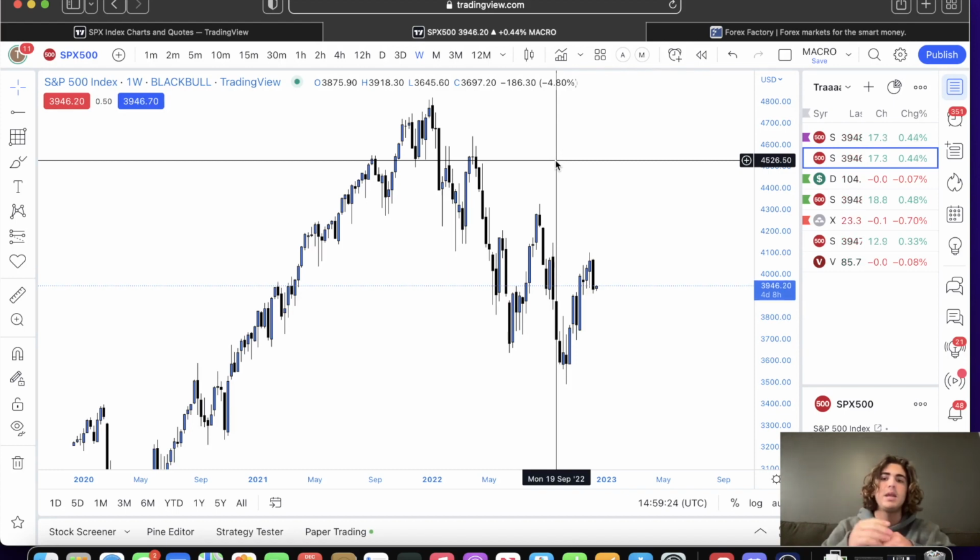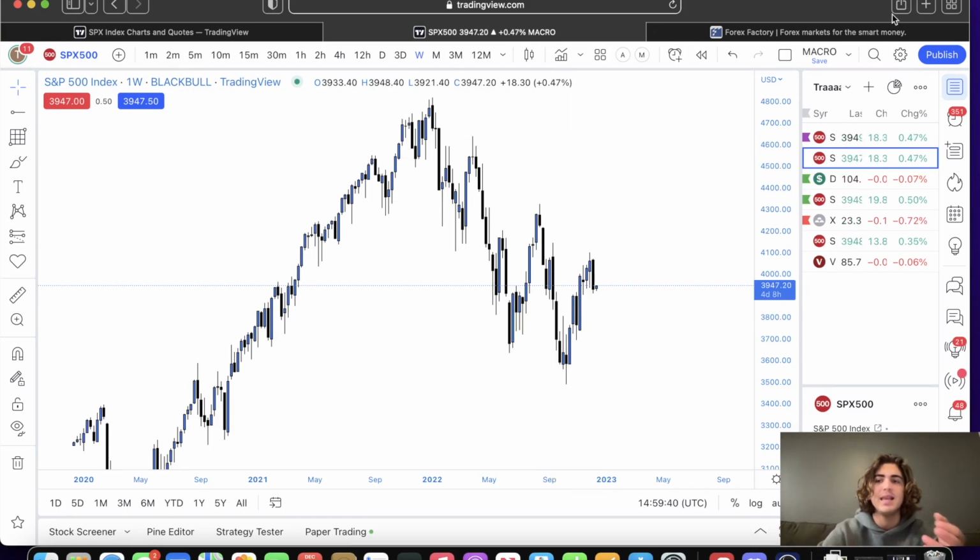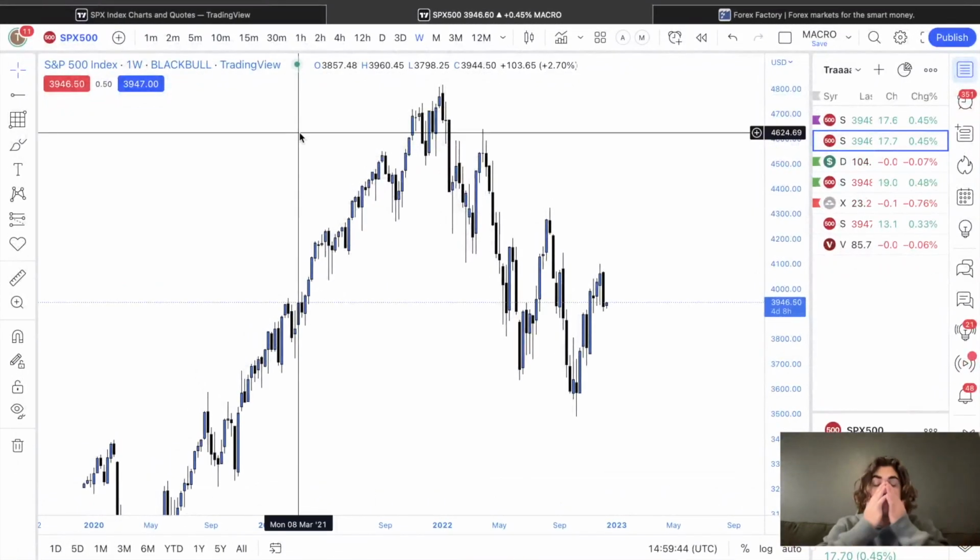Versus if I explain, hey, when we get a liquidity sweep, that means they are trying to get people to go in the opposite direction and to exit the market so they can fill their orders at the price point that they want in order to push price back in the other direction. Then that gives you an idea of what is actually happening when a liquidity sweep happens.